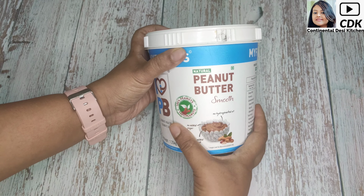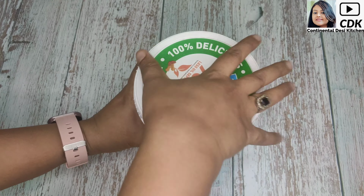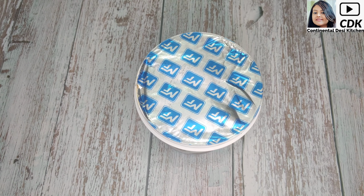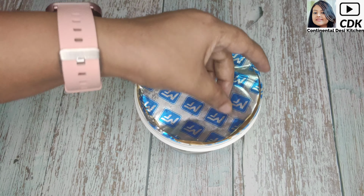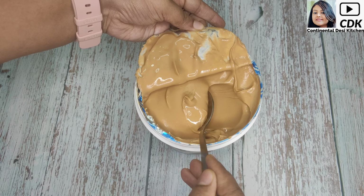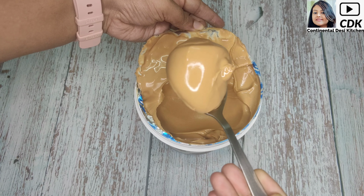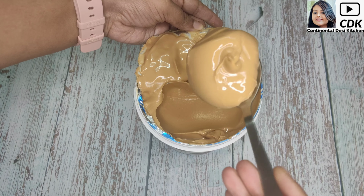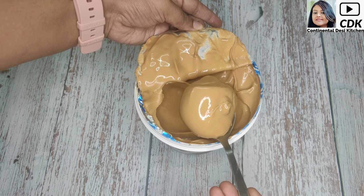This one is the natural variant. It does not contain any sugar, salt or preservative and is purely natural. Let's open and check it out. This one also has a very smooth, creamy and silky texture and looks yum.